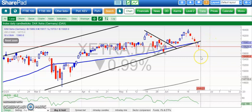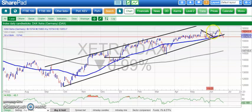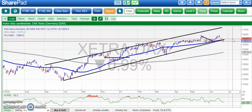We'll need an end-of-day close back above 15,900 to reinstate the idea of heading towards the top of that rising trend channel from back in September, as high as 17,000 by the end of next month.